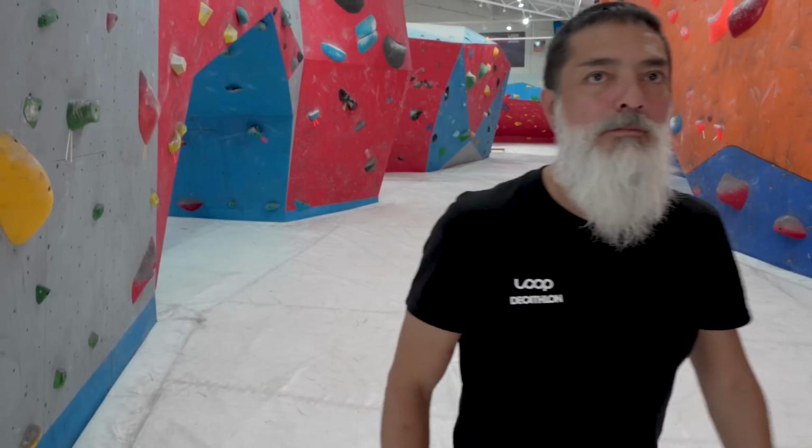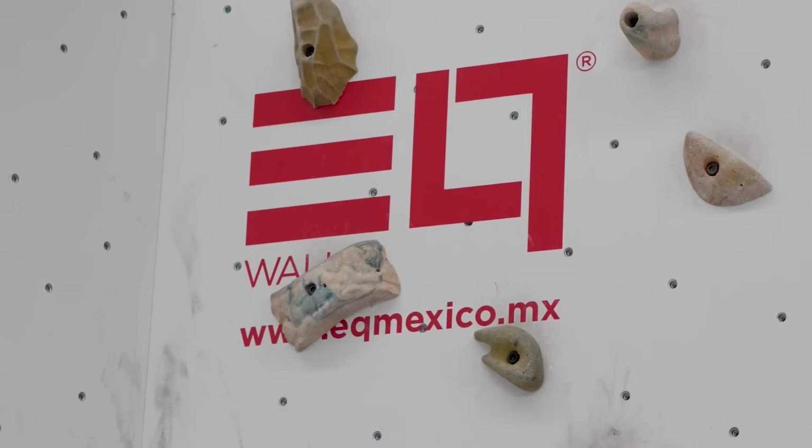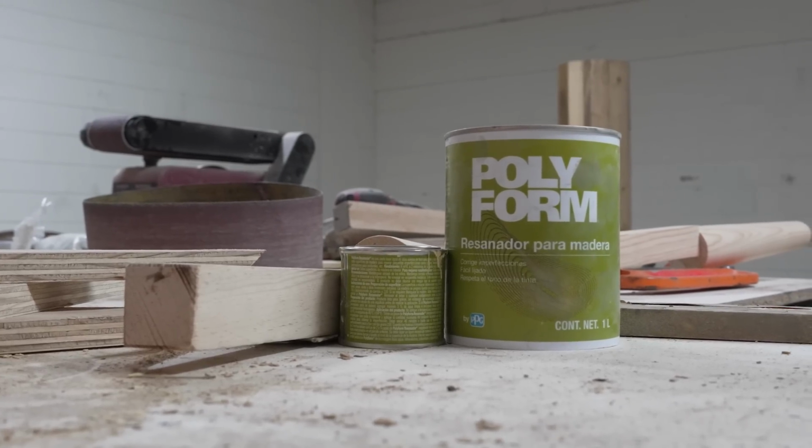Now, something you told me before we started filming was that you guys don't use Walltopia or any of the big names. No, our objective was to produce everything here in this spot. So we made the design, obviously with the help of a professional designer.